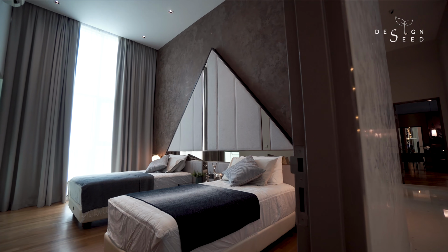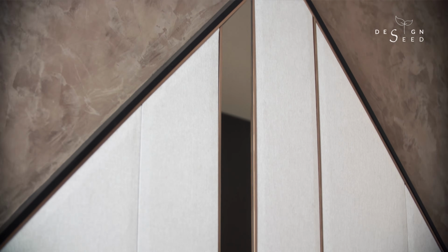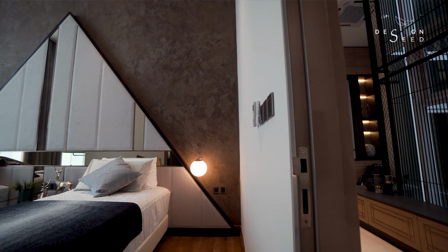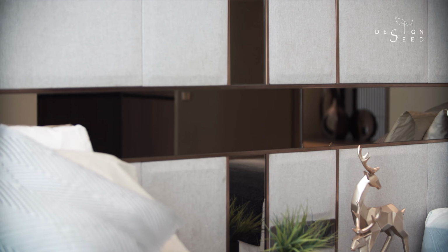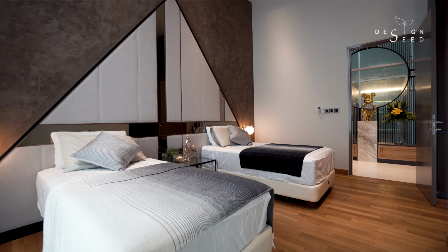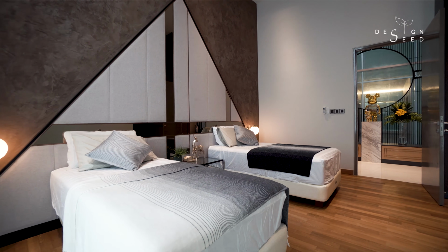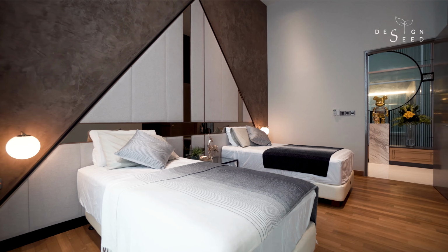Taking advantage of the high ceiling, the kids' bedroom is designed with a gable form that is complete with eccentric details. Rose gold inlay paired with soft cushion boards and bronze mirror, creating a quirky touch. This headboard makes the kids' bedroom easily convertible into a king-size bedroom when both the mattresses are pushed together.